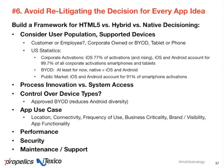So a few scenarios here. One of our big clients has just done a global rollout where they've provided iPhones to their business community. So they know that they can build native apps, and they just need to build it for iOS. They don't have to worry about BYOD or consumers, because they know what devices their population is going to be using. So that helps make their choice a little bit easier.